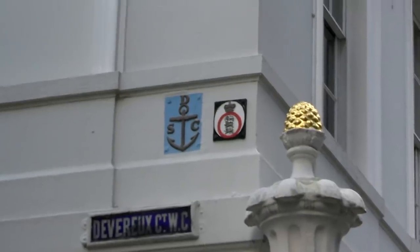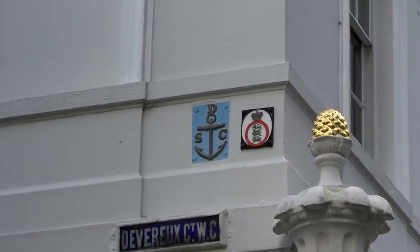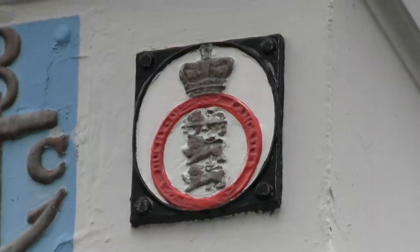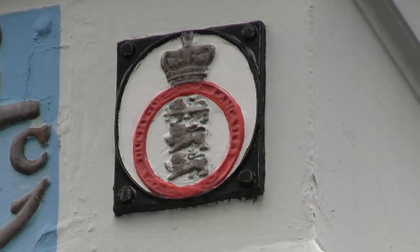And the one on the right is not a parish boundary marker. It's actually a property stamp marker that indicates that the person who owns that building is the Duchy of Lancaster. And the Duchy of Lancaster is the Queen's. The Queen is the head of it. It's like a portfolio, their estate. It dates back to the War of the Roses. It's an ancient dukedom. If you're the head of the Duchy of Lancaster, your title is the Duke of Lancaster. And sometimes when they introduce the Queen, they introduce her as the Duke of Lancaster.